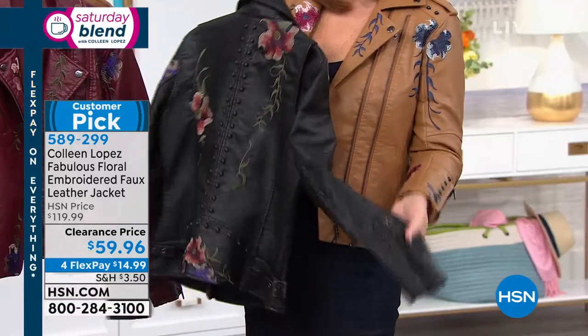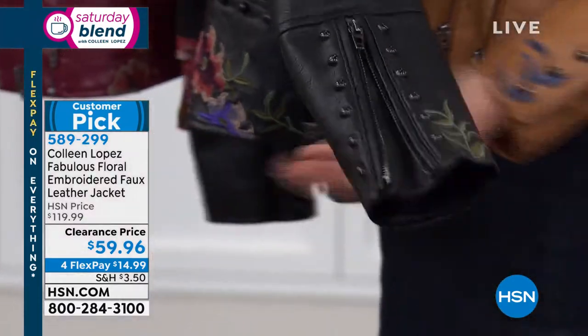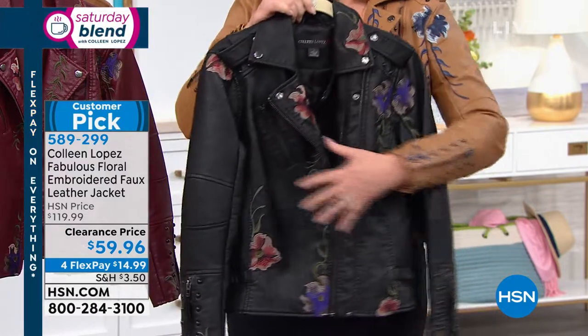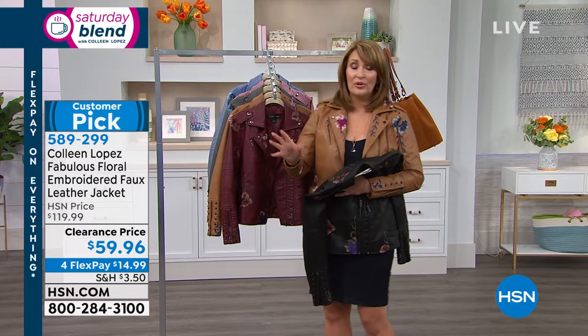The sleeve, you will notice, has a zipper. You can zip it or not. You can play with that zipper. It has little buckles on the side. You can cinch the waist in if you need to. So every little attention to detail, one payment, you will get it home to you. I promise you, you're gonna love this jacket.